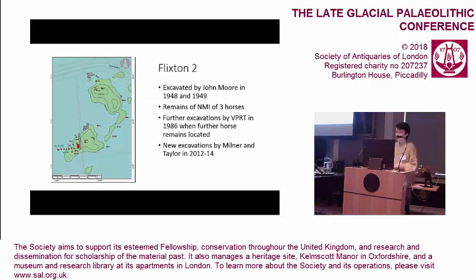Flixton 2 in particular. This was excavated by John Moore in 1948 and 1949. His report in Clark's Star Carr volume suggests he found three horses. It sounds like he did a bit more work later on, and there's a report in Scarborough Museum that suggests he got six horses. He didn't find very much flint, only a little shoulder point and a little bladelet. Hall undertook some more excavations in this area and again didn't find the flint, but further remains of horse were located. And we've got some new excavations by Nikki and Kyra Taylor, which Nikki's very kindly going to briefly talk about.